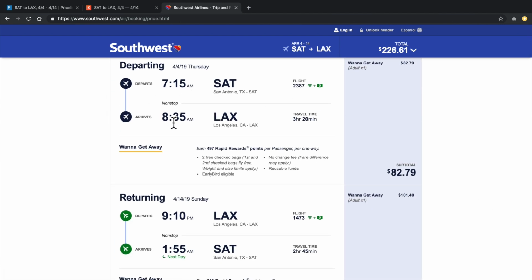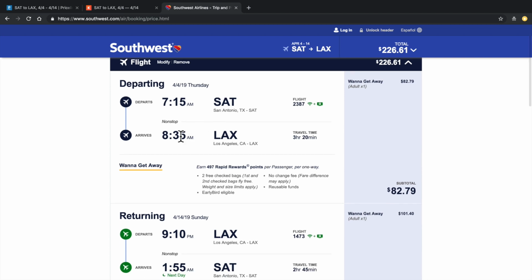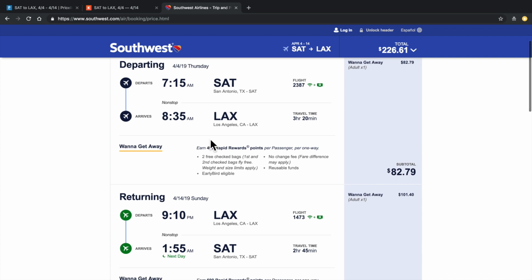So these are actually the exact times that I need. My flight from LAX on the outbound going to Bangkok leaves at 12:30 p.m. and I need to be at the airport by 10:30 or before 10:30. So this gets me there at 8:35. So I have about a 4 hour layover, which sucks a little bit, but it's not too bad.